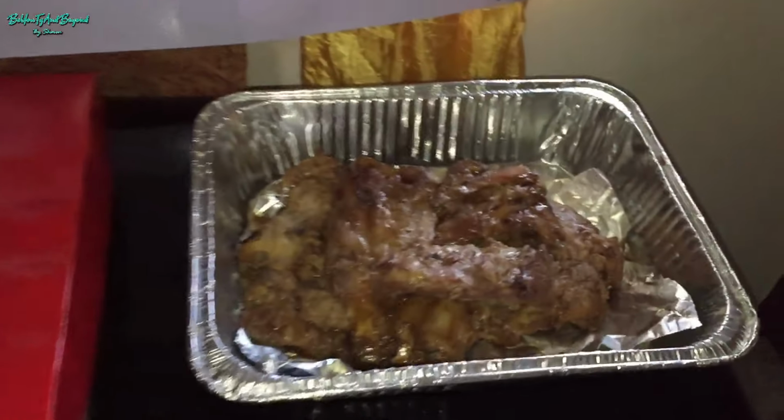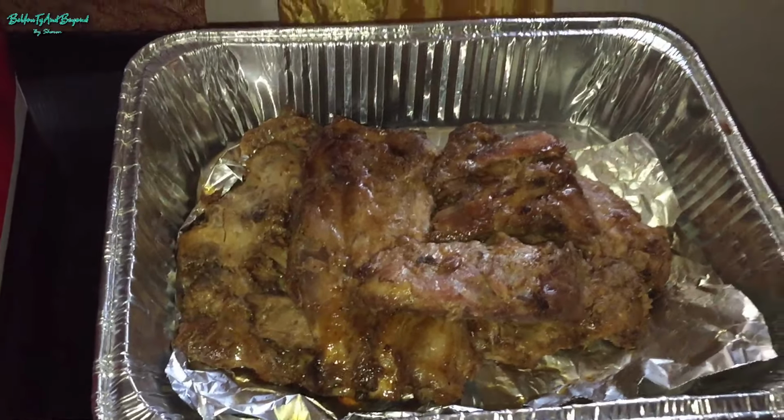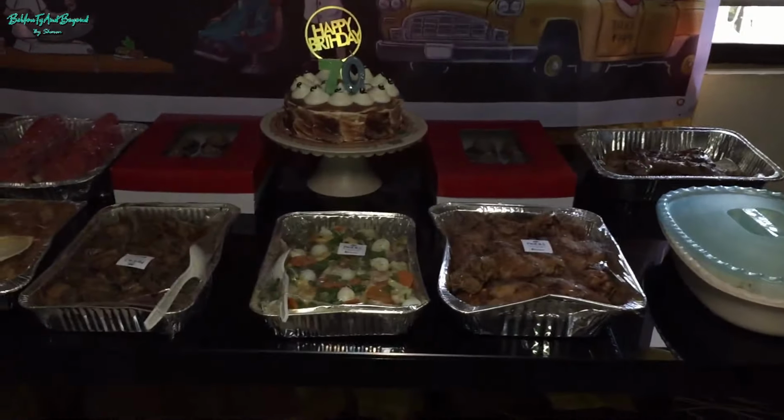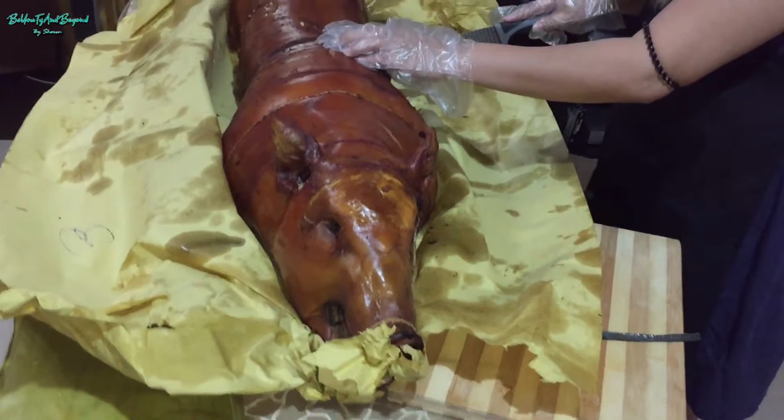And this one, courtesy from, this is baby bakery from... So yeah, this is my cupcakes. I'm so ready to eat. This is the new hired lechon chopper.